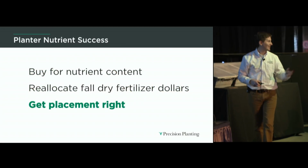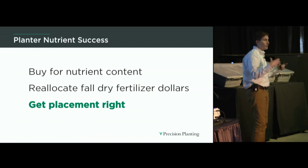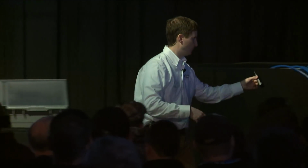So Justin is going to come up. He's going to talk about placement. I've talked about placement from a root perspective. I've started to put the toe in the water on placement throughout the field and what that looks like and what it can look like. Justin's going to run with that, and we're going to talk about the planter pass and go a lot farther than that. So thank you.